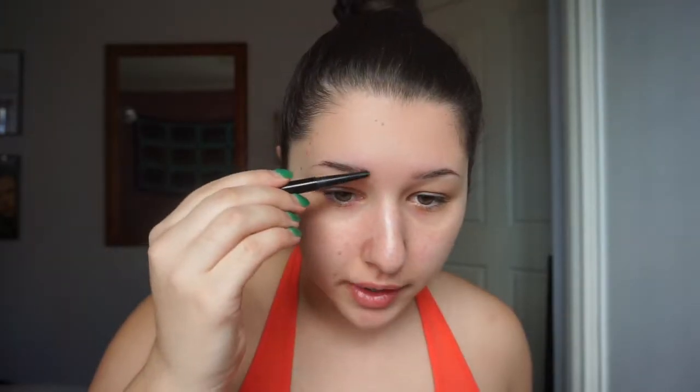I keep on hiccuping. I'm alright. So yeah, I'm just going to brush through my eyebrows. And we'll just do the other one. Just a natural brow today, nothing too full on.